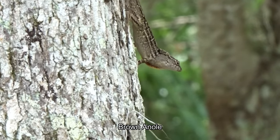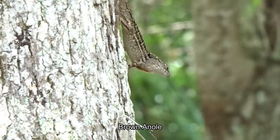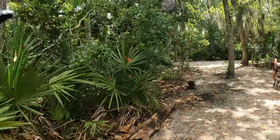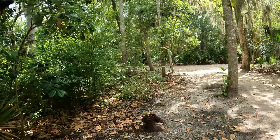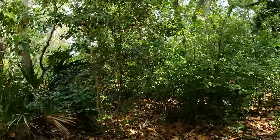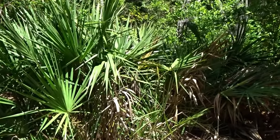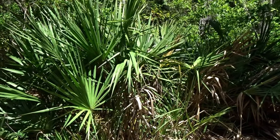Do you hear that? I think raccoons are fighting. Okay, let's go and see. Something is going on. Someone is attacking someone. I don't know. I think raccoons are fighting. Maybe coyote, yeah. Yeah, you have a little dog. Watch out for that. Do you hear that?